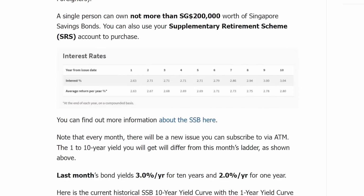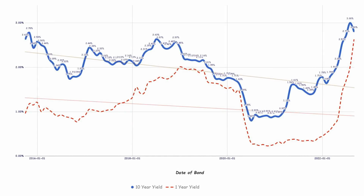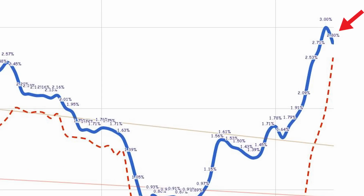This month's yield is at 2.8%, which is slightly lower than last month's yield, which was at 3%. And if you check out this chart by investment mode, you will see something interesting. What you will notice is that the 10-year yield, the blue line here, is going down, while the red dotted line, the 1-year yield, is going up. Why is it like that?